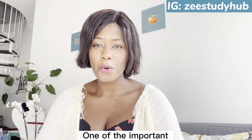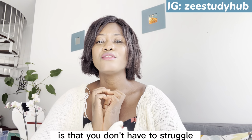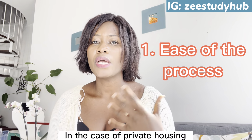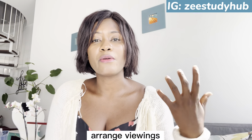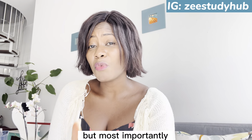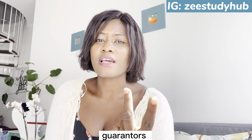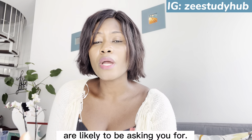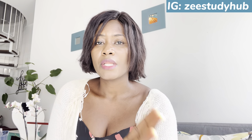One of the important benefits of getting student accommodation is that you don't have to struggle with going for viewings. In the case of private housing, you'd have to go see different places, arrange viewings, go see here, go see there. Student accommodation, you don't really have to go through that stress, but most importantly, you don't have to deal with things like references, guarantors, and all of the other things that some private landlords are likely to be asking you for. It makes it easier compared to private housing.